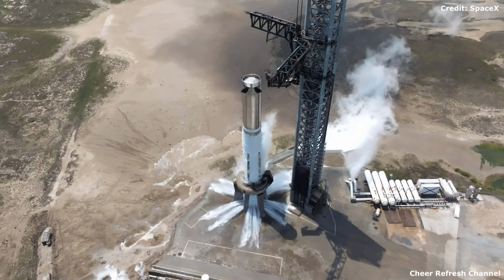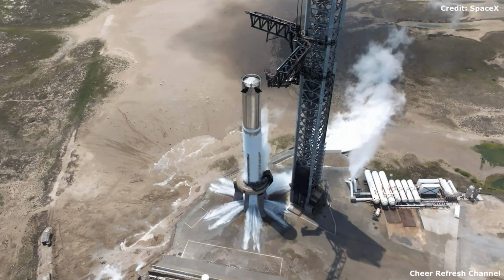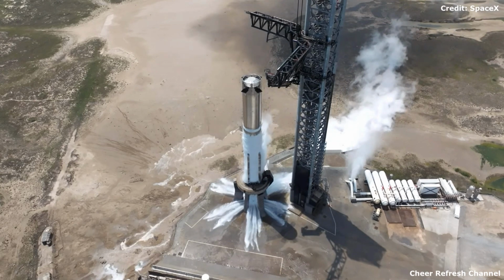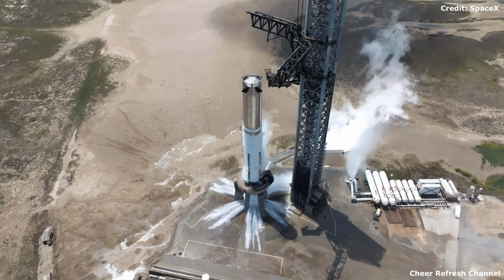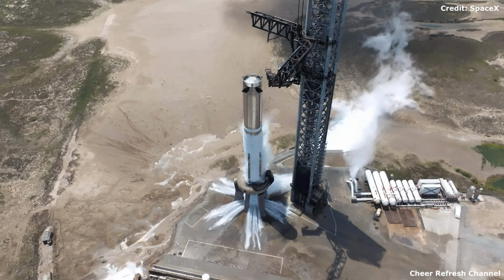We heard full duration. We'll share some additional information as it comes in. I know everybody is excited to hear how many engines lit. We'll get that data and share that a little bit later. But everything went off today. With that, we're going to go ahead and wrap up.